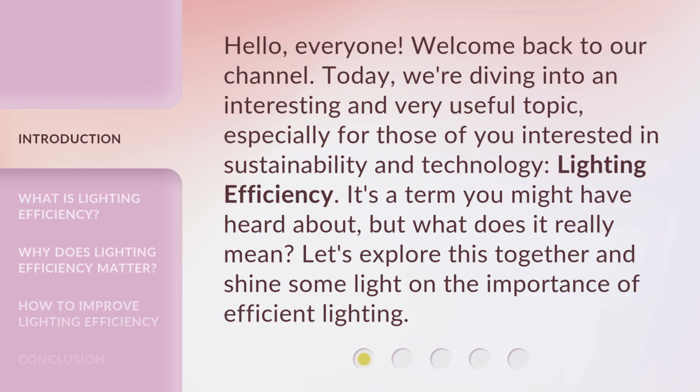Today, we're diving into an interesting and very useful topic, especially for those of you interested in sustainability and technology. Lighting efficiency. It's a term you might have heard about, but what does it really mean? Let's explore this together and shine some light on the importance of efficient lighting.